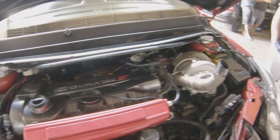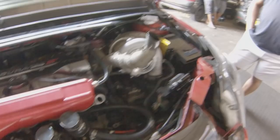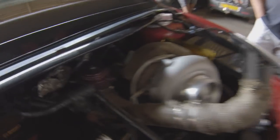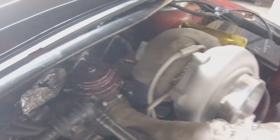It looks absolutely insane. 2,200cc injectors. Is that what you've got in there now? Yeah. Okay. And then we've got upgraded 12 packs as well. TL wastegate. On the drivetrain itself, we're running the Focus RS MK2 gearbox.